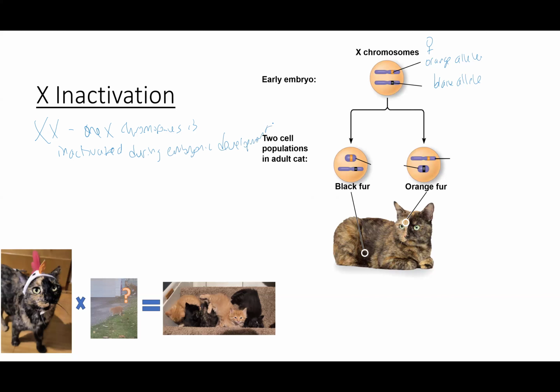That Randy's there. So remember, we talked about the X chromosome is way larger than the Y chromosome. It's carrying a lot more genes, a lot more information. So you don't really need both of them to be functioning. So during embryonic development, 1 X chromosome is inactivated, and that inactivation is random. So that random inactivation means that in this cat, sometimes the orange allele chromosome is inactivated, only the black allele is going to be expressed. And sometimes the black allele X chromosome is inactivated, and only the orange allele chromosome is going to be expressed.